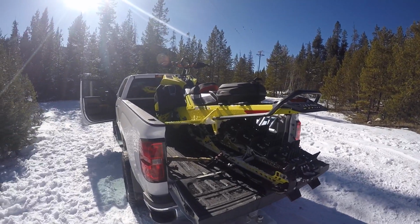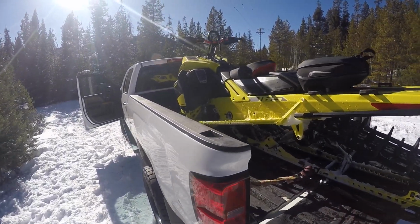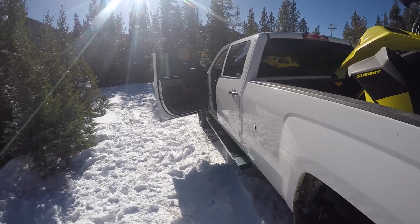Alright guys, well, got everything loaded up here. One thing I noticed though when I was leaving that kind of bothered me is, so here in Colorado you can buy a Christmas tree permit. I have 2 of them, and you're allowed to go cut down your own Christmas tree within regulations.